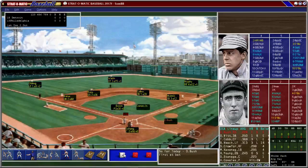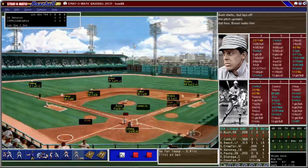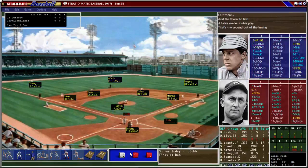Okay, here we go. First pitch of the game. Brown is on the hill for Philly. 2-6. Donnie Bush draws a walk. Man on first base. Here's Vitt. Ground ball to third. Baker picks it up, fires to second. Double play.